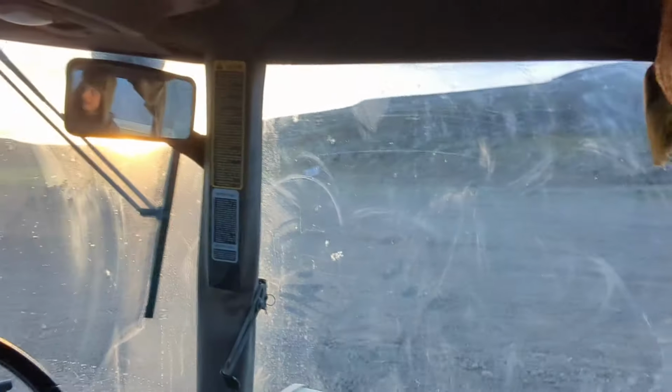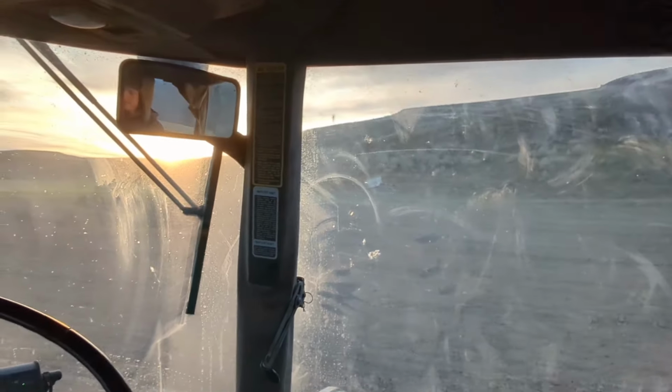And maybe I'm a crazy person, but I think it'll lead to a better life for my family. And also, I'm going to see pretty things like this sunrise. I get to be up here in the morning by myself at 6 a.m. and drive a little bit of tractor. So it's my two cents.